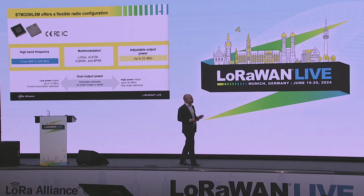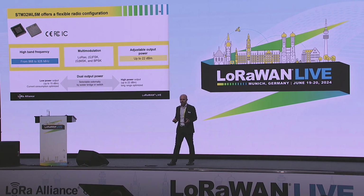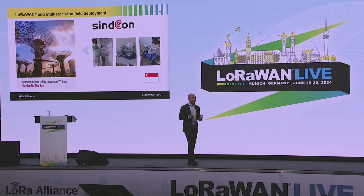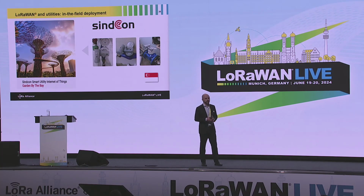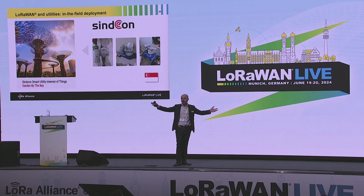So now we have seen the environmental sensor application. I'd like to move to the next use case that I want to show you today. And for that, let's travel to Singapore. If you have already been to Singapore, you may have visited the nature park called Gardens by the Bay. And if you've been there, you cannot miss its Supertrees. But you may have missed something.